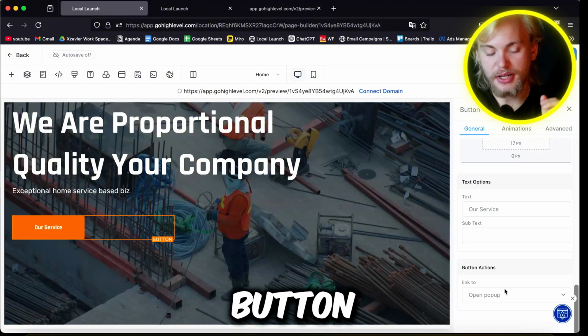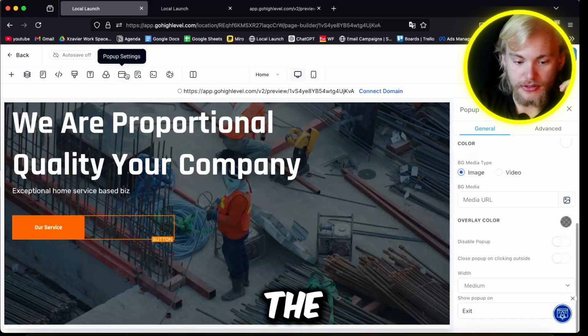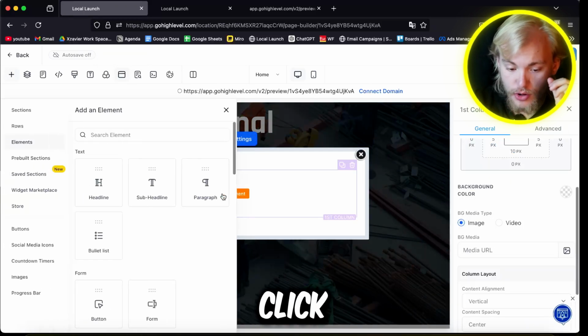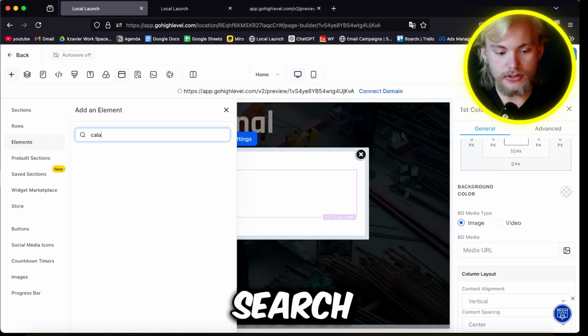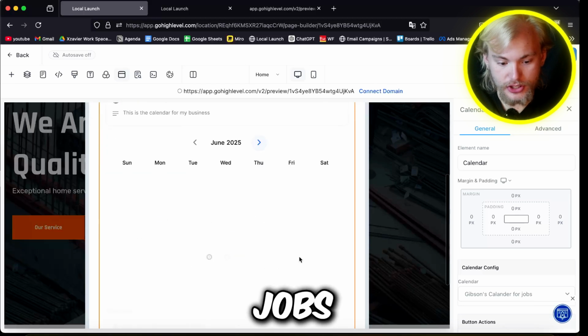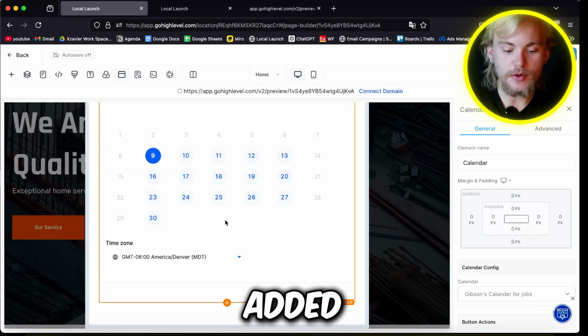And if we click on this button, we can see what it does is it opens a pop-up. Now what we can do is go to the pop-up settings and actually add a row right here, click add row, then add element, and search for our calendar. Once we have our calendar, we can click on Gibson's calendar for jobs, and then boom, our calendar will be in here with all of those settings that we added in before.